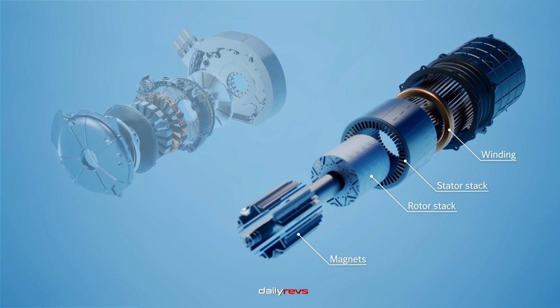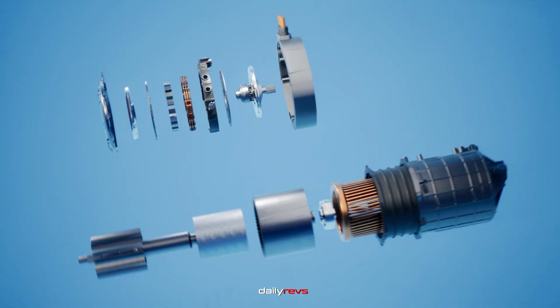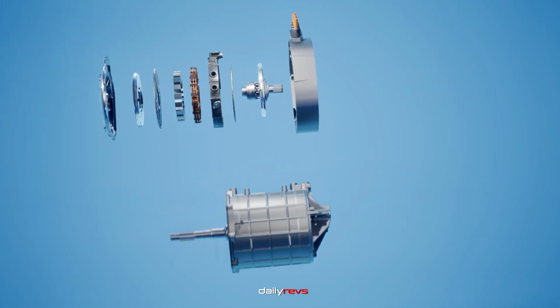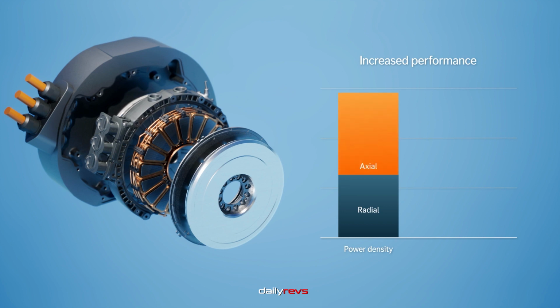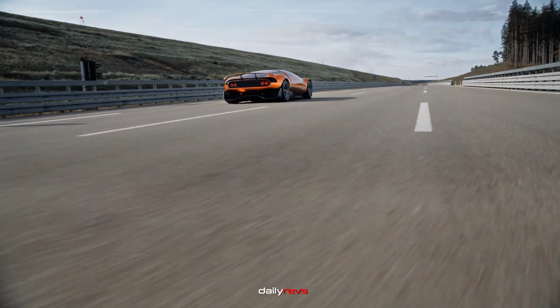In a remarkable move, the future generation of YASA axial flux motors will be produced at the esteemed Mercedes-Benz Berlin-Marienfelde plant, reaffirming the commitment to local manufacturing and high-quality production. These motors will serve as the heart of the upcoming powertrain, revolutionizing the performance segment and setting new standards in electric mobility.